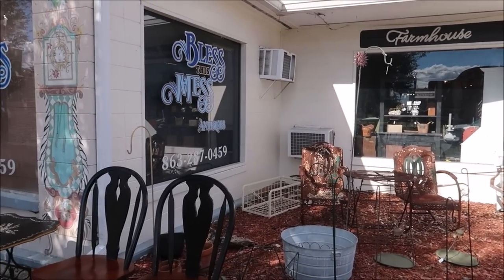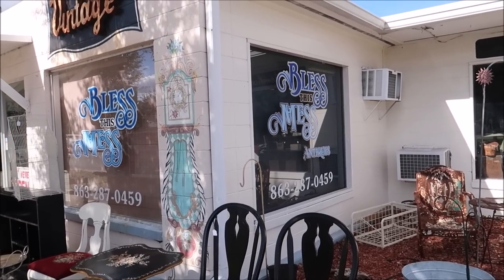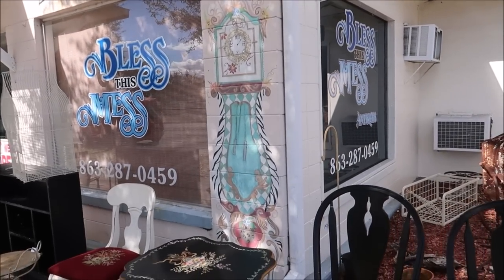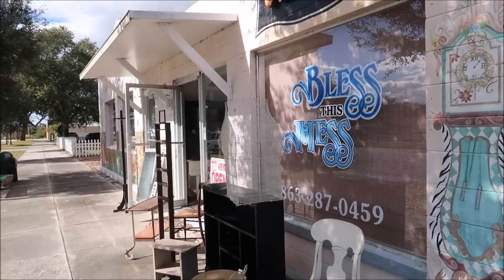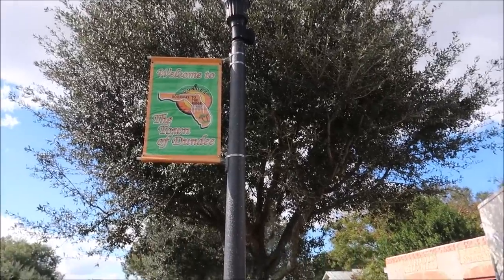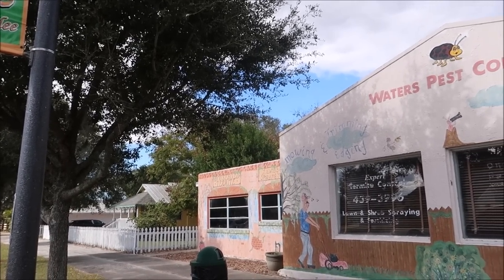And this is where we were talking about, the Bless This Mess Antique Shop, right in Dundee, Florida. I like it. I like that little vintage sign and then the little artwork that they have. This is a really nice spot. And like I said, they have some Disney stuff inside here. I also like the name Dundee for a town. I wonder if they have an awards ceremony here where they actually give out Dundees, you know, like Dundee Awards.